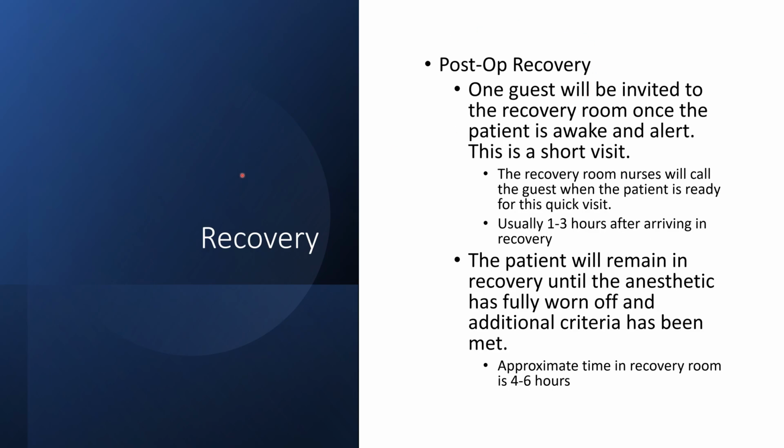The next chapter is recovery. Once the surgery is completed, all the dressings have been applied, and you are medically stable, we will then transport you to the recovery room. The recovery room will focus on medical stability, monitoring vitals, pain control, neurovascular checks.